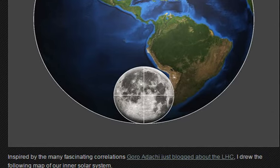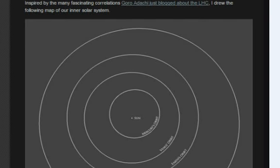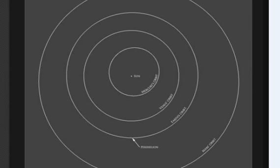Inspired by the many fascinating correlations Goro Adachi blogged about the LHC, I drew the following map of our inner solar system. And here is that map. In the center is the Sun. First circle is Mercury's orbit, then Venus's orbit, then Earth's orbit, and next circle is perihelion, and the last circle is Mars's orbit.